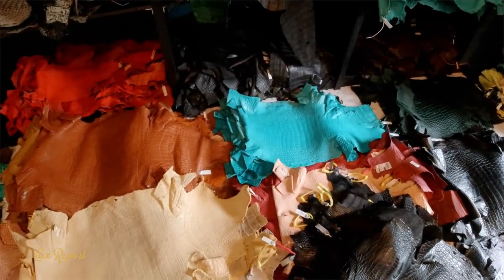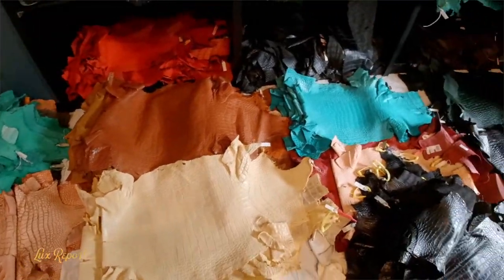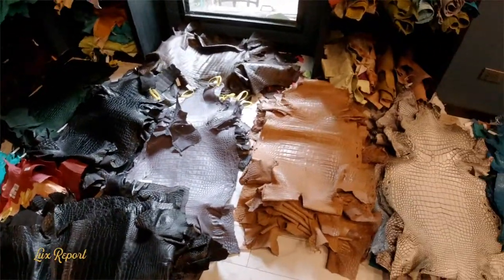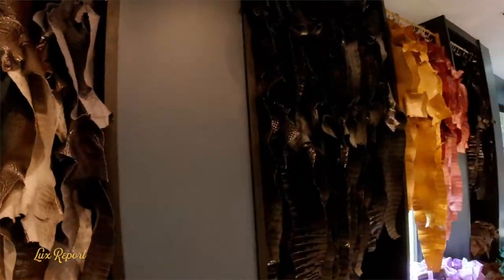So I hope you have more of an understanding regarding crocodile skin, the prices and the range available, how they're produced, etc.